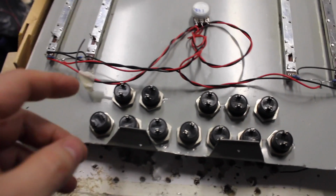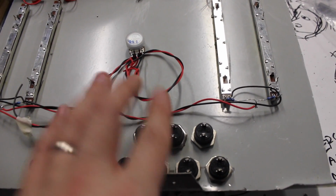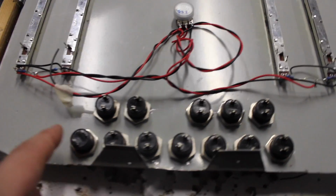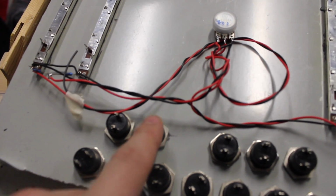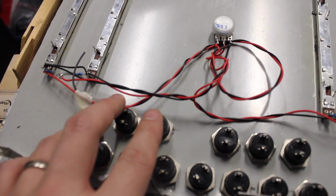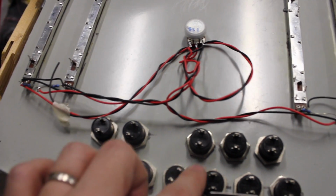I'm going to solder some resistors between the buttons to make the motor go slower. So one side of the buttons will be tied to the power, and the other one will be tied to the motor, and the resistors will go in between, so they will be in series.